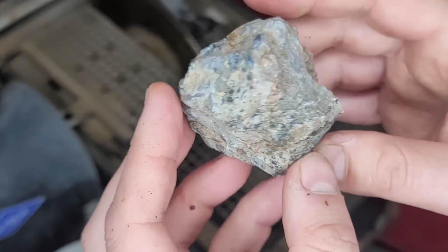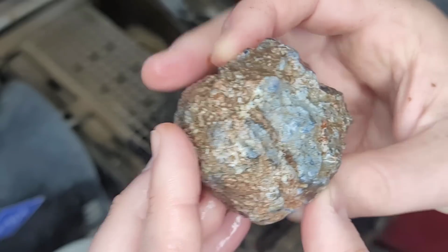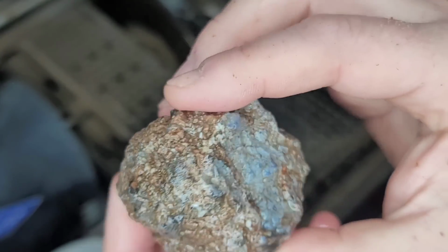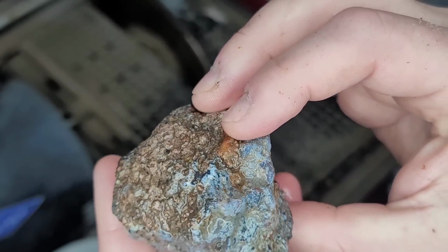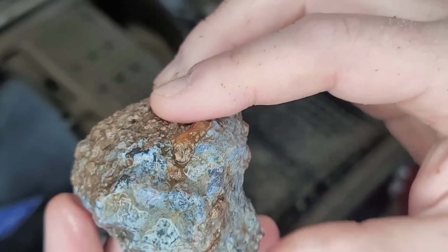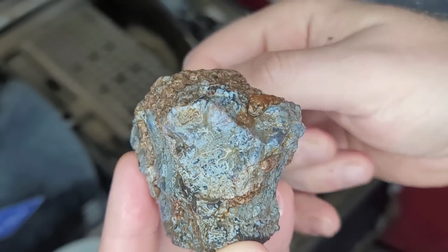Okay, I'm trying to figure this one out and I don't really know. So even looking at it wet, it's hard to figure out where the windows are. I don't see any. So I'm going to basically just wing it, and I'm just going to cut it right in half like that.